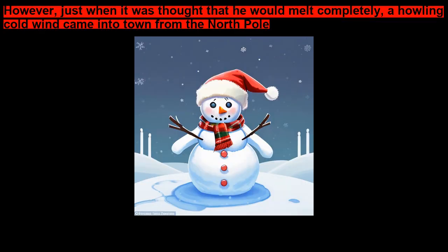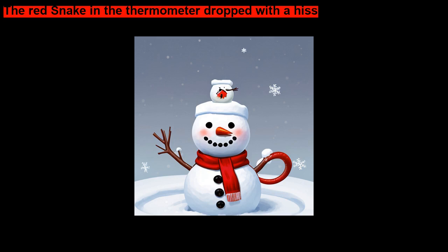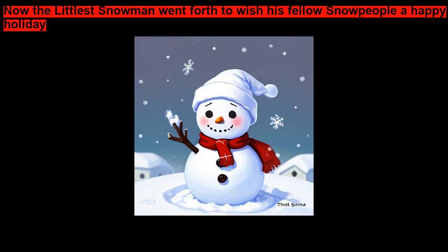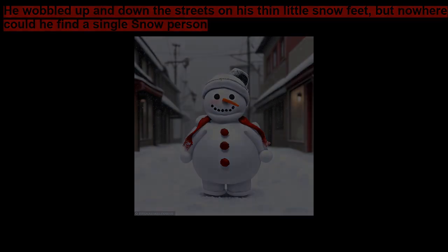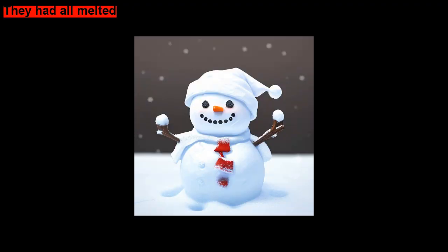However, just when it was thought that he would melt completely, a howling cold wind came into town from the North Pole. The red snake in the thermometer dropped with a hiss. Now the littlest snowman went forth to wish his fellow snow people a happy holiday. He wobbled up and down the streets on his thin little snow feet, but nowhere could he find a single snow person. They had all melted.